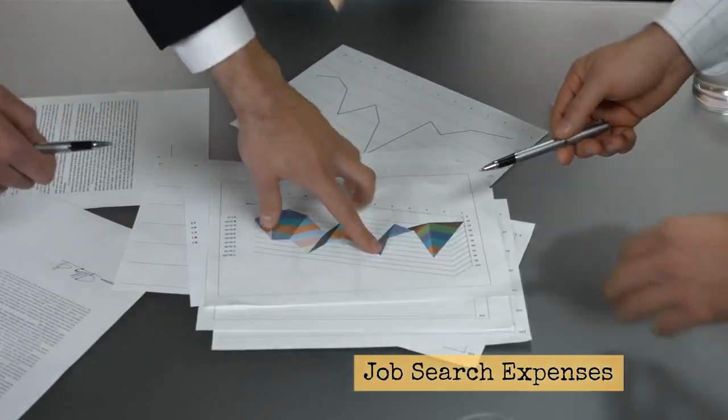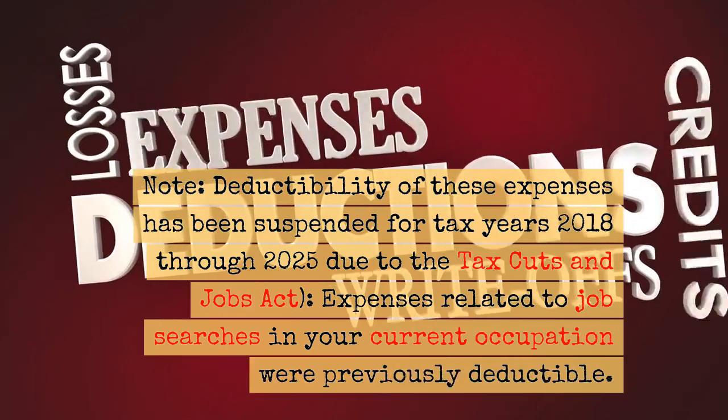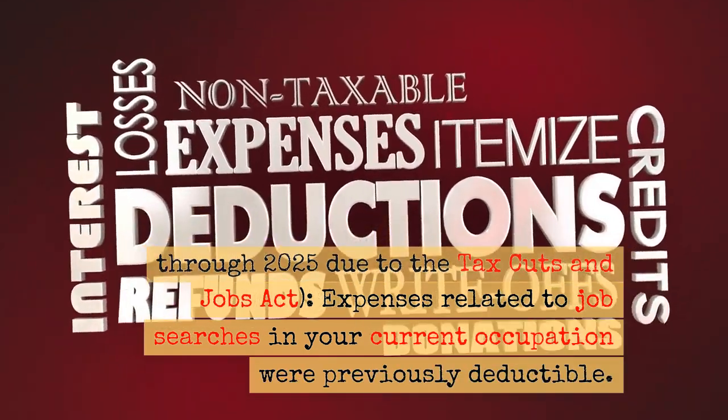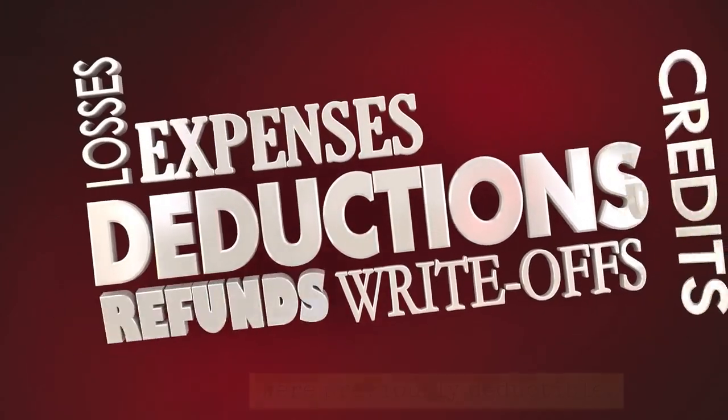13. Job search expenses. Note: deductibility of these expenses has been suspended for tax years 2018 through 2025 due to the Tax Cuts and Jobs Act. Expenses related to job searches in your current occupation were previously deductible.